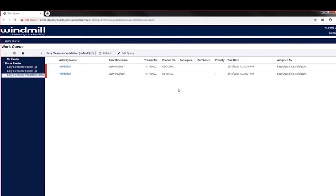And the first thing they're going to see is a queue. So this screen we call the work queue, and it shows to the left a variety of shared queues. Transactions that need to be followed up. We're allowed to create filters for custom ones. For this case, we just have the EasyClearance validation queue.